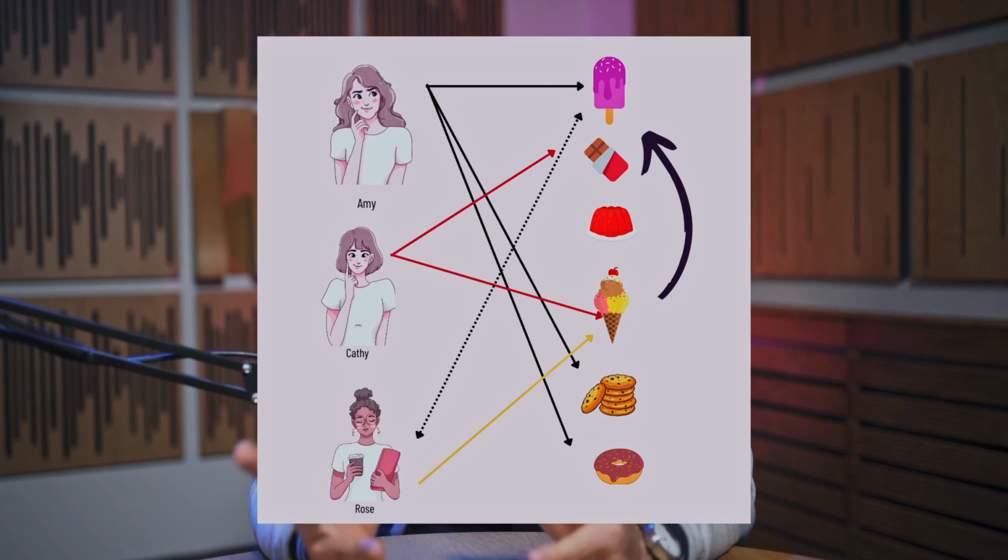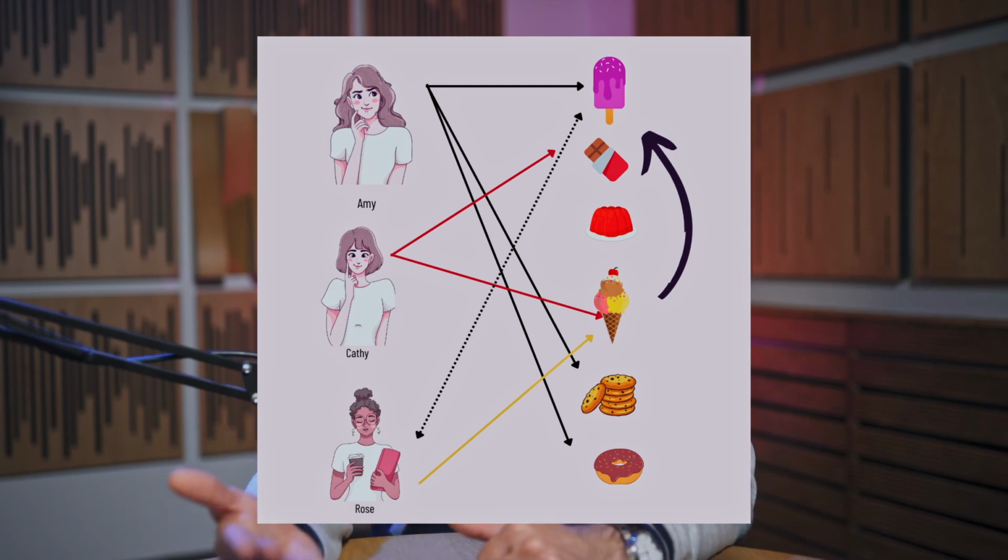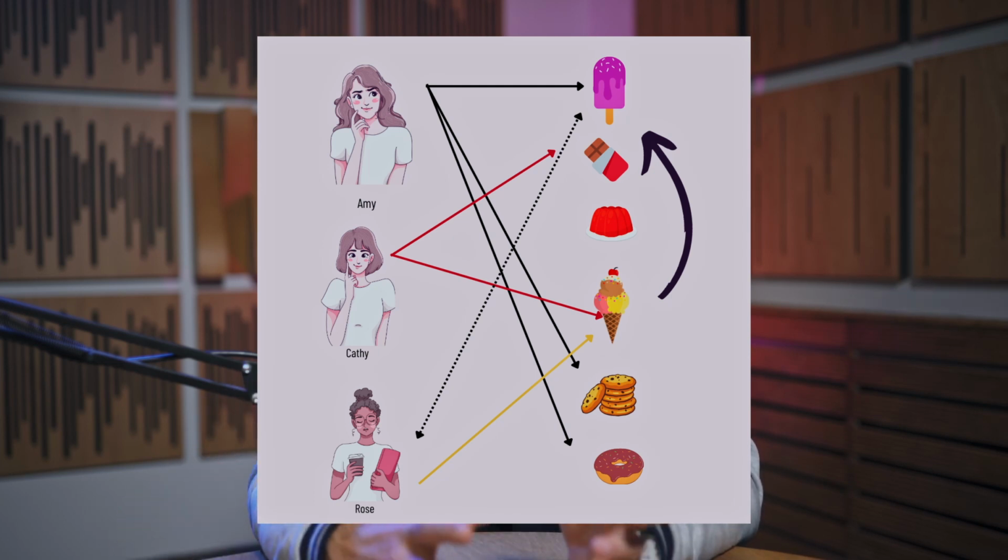The item-item collaborative filtering system uses these matrices to filter out the relevant products for each user. Here's a simple example illustrating how it works. In this example, users Kathy, Amy, and Rose are first grouped as similar in the user matrix based on the similarity in their past purchases, browsing history, and product ratings. In this case, the similarity is in their interest in the ice pop, the only common product all three have purchased.